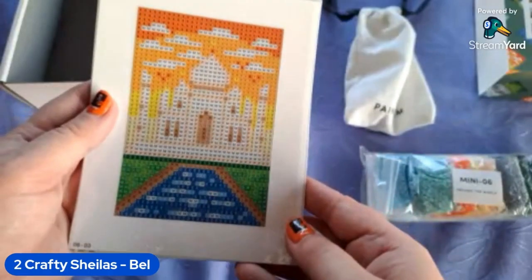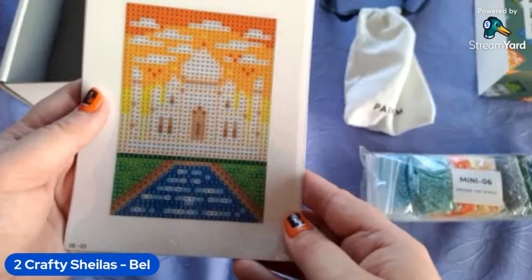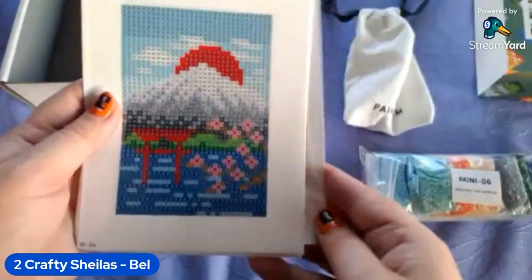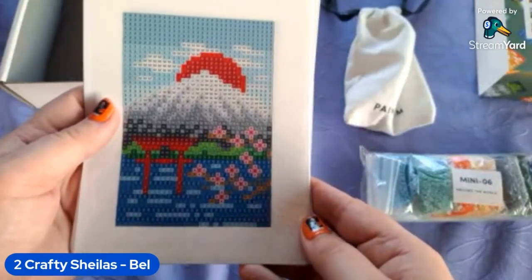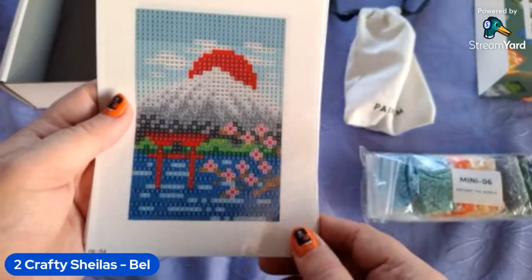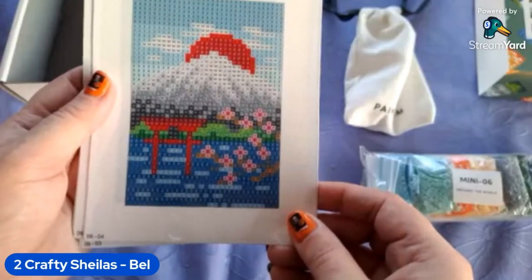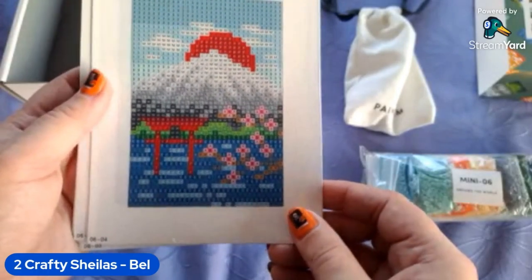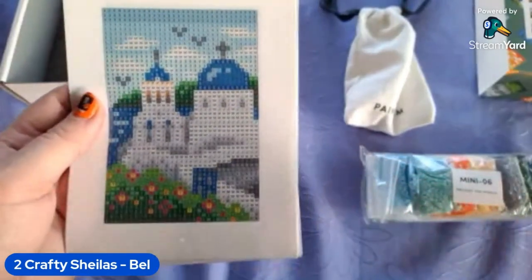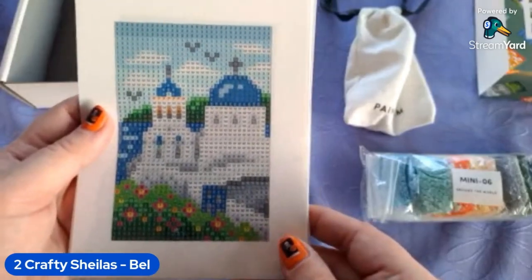Taj Mahal. I was saying I have a Lego version of this. It's huge. It's awesome. I love it. That would be cool. So good. This one is Mount Fuji. It's even got the little cherry blossoms. So pretty. I've been there. I love Mount Fuji. It's just gorgeous. You've got to get the right day though. They're really bad for getting bad weather over the mountain. Santorini. So this is one I'm going to do when you're working on Santorini. Oh, that is so much more detailed than mine.